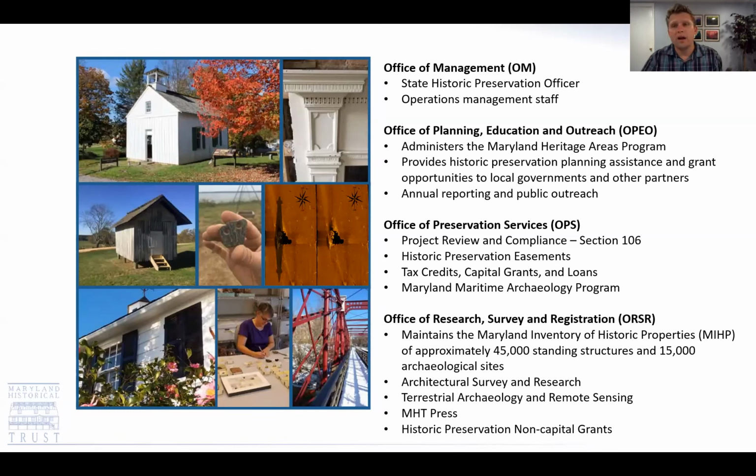After this presentation, if you want to, look up MHT Medusa. Medusa is our online repository for the Maryland Inventory of Historic Properties. You can look for standing structures online. If you're a professional archaeologist that meets the Secretary of the Interior standards, you can also apply for a Medusa archaeology account online, but you do have to meet those standards in order to access archaeological site records, because we want to protect those from people who would want to loot the sites for artifacts.